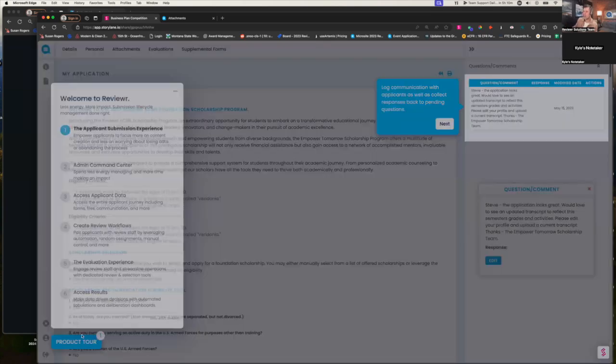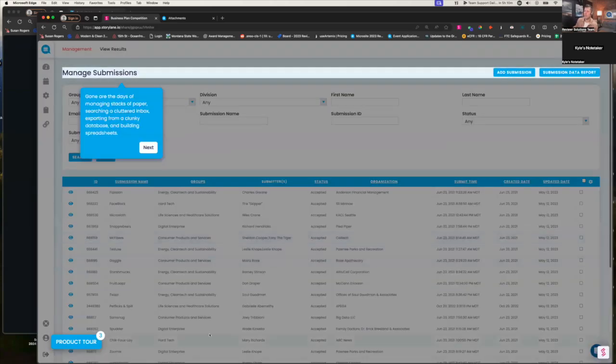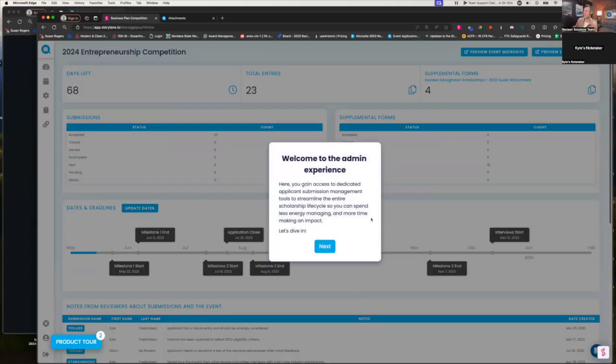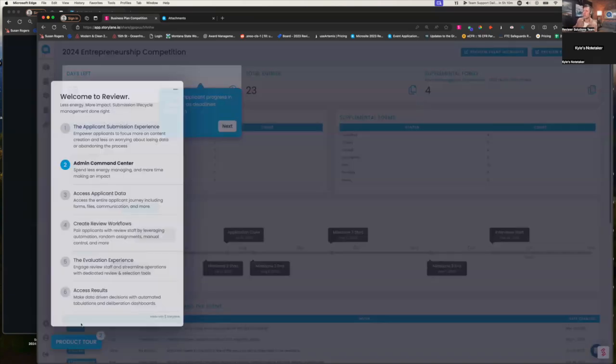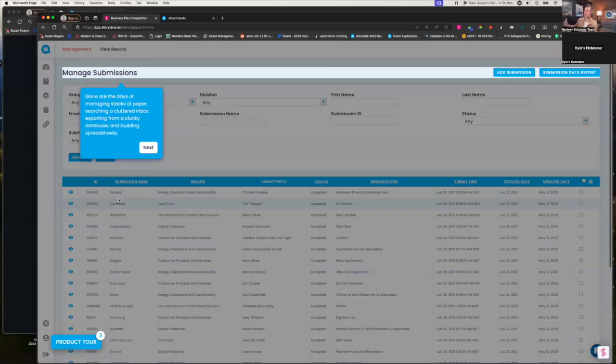But where I want to go with this is, operationally speaking, you get these dashboards. And when I say dashboards, I really mean you get a full-on command center for competition management. So you can track dates and deadlines, you can track workflows, you can send communication, generate reports. But what you really care about is this. You have this menu of all of the companies or the teams who are applying to your event, and you can filter and sort by tracks and by categories and phases.